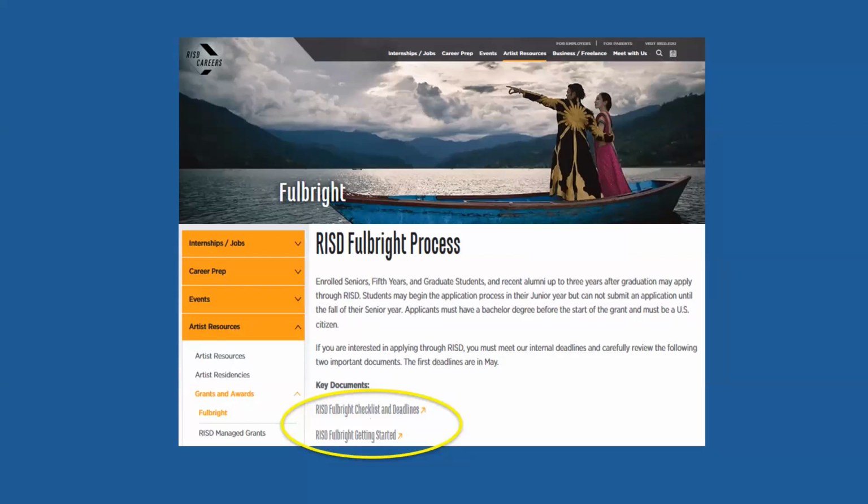But you're welcome to apply on your own, which Fulbright calls at large, and it is not seen as a disadvantage by Fulbright in any way. Know that the pro to applying through RISD is you'll receive intensive support throughout the process. But the con may be you must follow RISD's internal deadline. We require that you submit in mid-August in order to receive feedback, have time for fine-tuning, and resubmit. Fulbright's national deadline is early October.